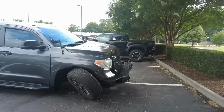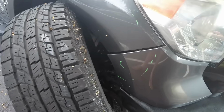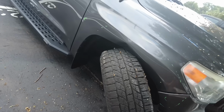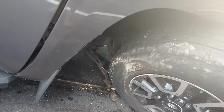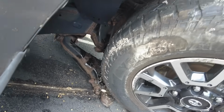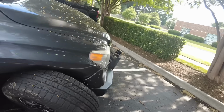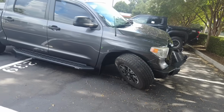Now this one, I don't even know what's going on, right? Look at this, it's just busted all to heck, ripped apart. And it doesn't look like this was necessarily an accident. This looks like this broke while it was in motion, because it's towed over here. It's not smashed up or anything. So yeah, that's pretty crazy.